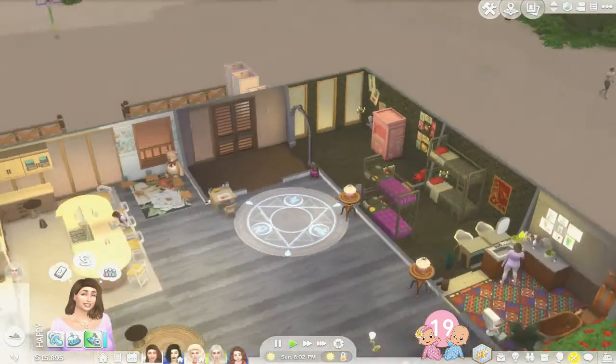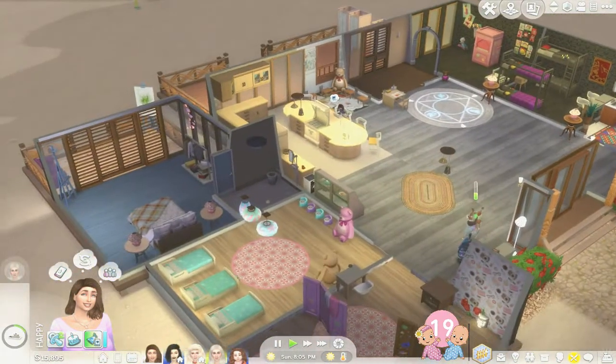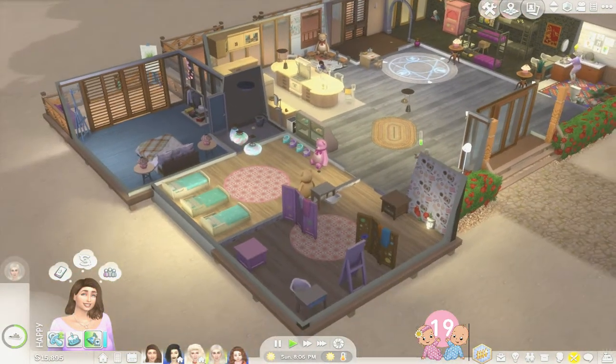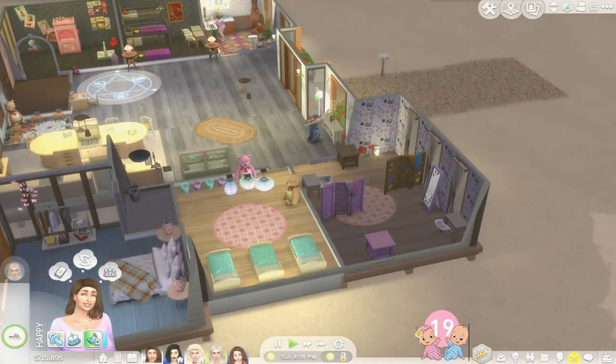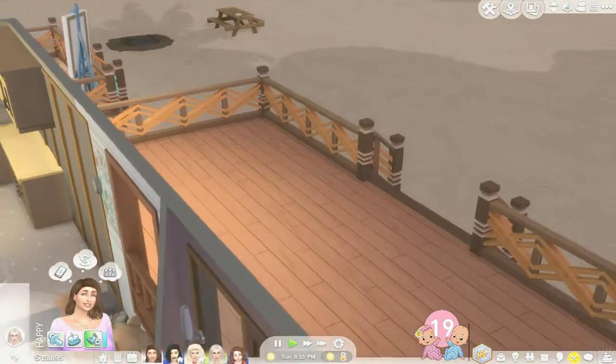But yeah, we have one floor plan all down. And over here we've got the kid area, and then we've got the bunk beds for the teens, and the toddler room. Why don't you put that in here? I forgot. But that's it. And we will make improvements as we go along.